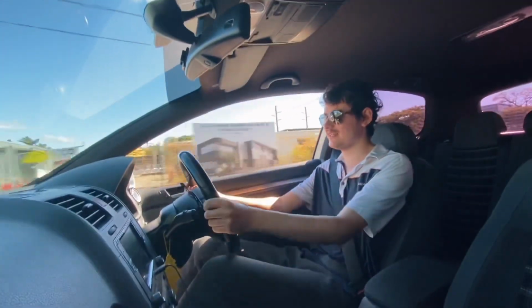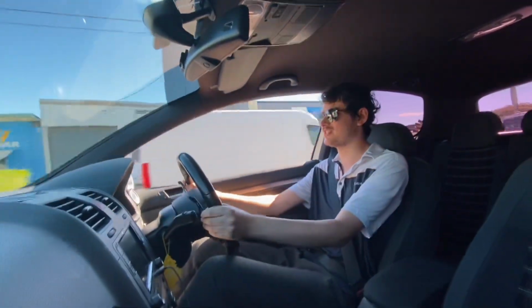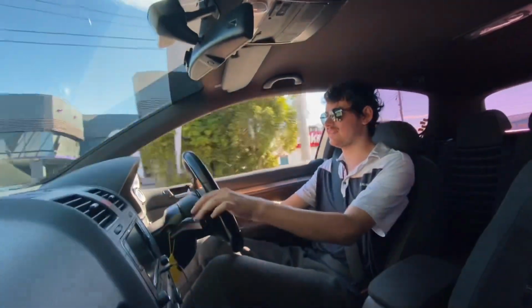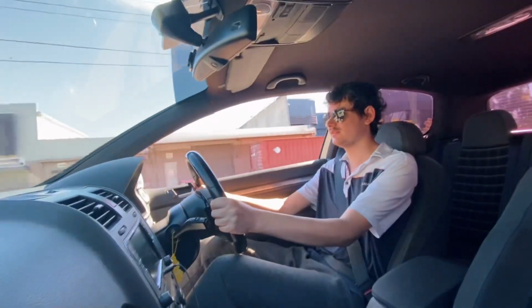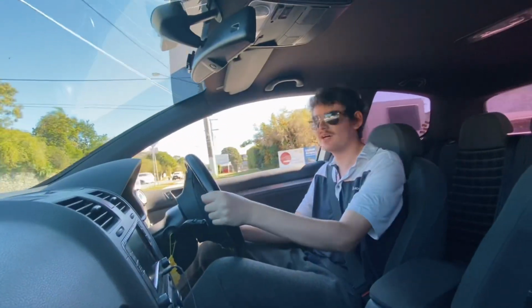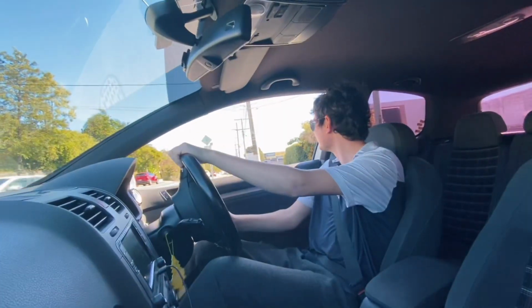This is such an unfair comparison compared to any other Mk5 GTI, because this one is so much crazier. Holy. Wow. I haven't driven a Mk5 which feels this insane.